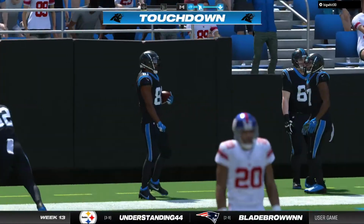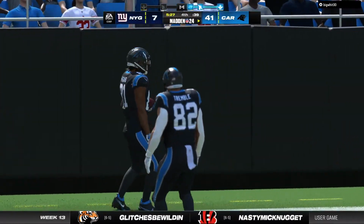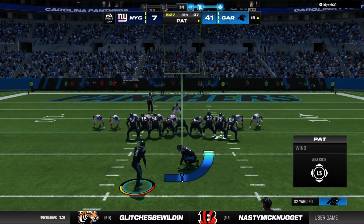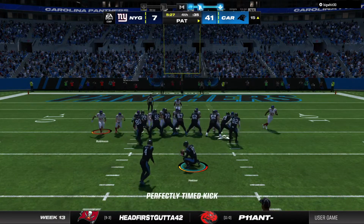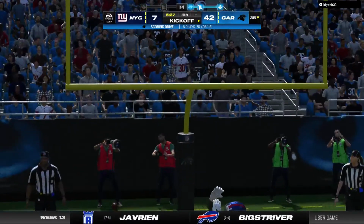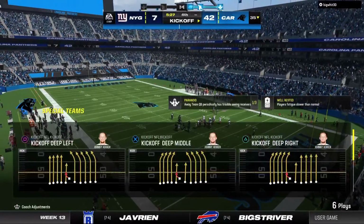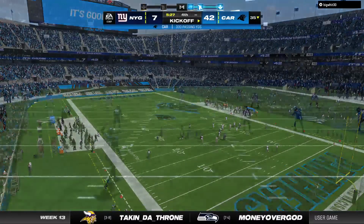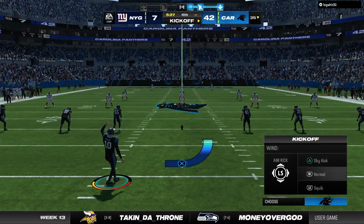Touchdown, Panthers. T. Higgins with his 19th touchdown, his 2nd of the game. And the Panthers look like they're going to get back in the win column as they extend their lead here in this 4th quarter. Piñeiro's extra point up and good. And this one was over a while ago as they just add on to that big lead.